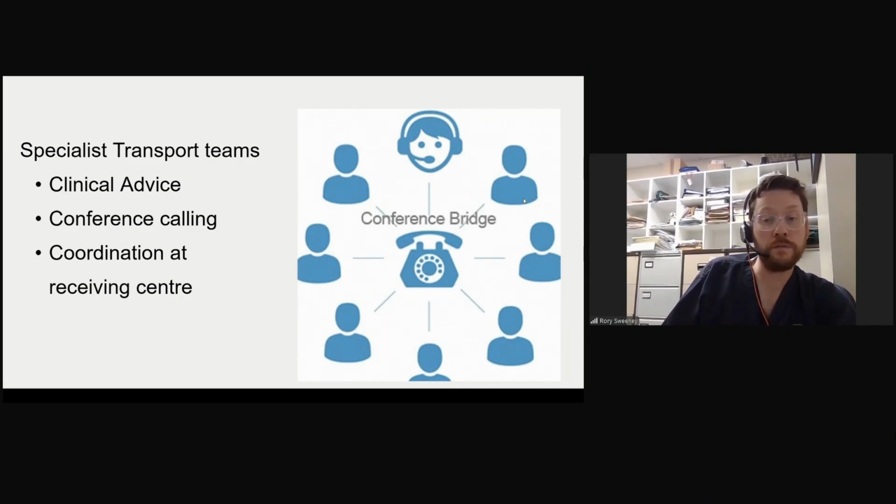We'll have some kind of conference calling facility to bring in the specialist teams, to bring in theatres, anaesthetics, PICU all in together in one call. Or if there's decisions to be made around which intensive care they need to go to, often that can be made through one phone call through the intensive care team, who can coordinate these things rather than having to phone different places to ask for beds. And then leaving it up to them to coordinate things at the receiving centre.